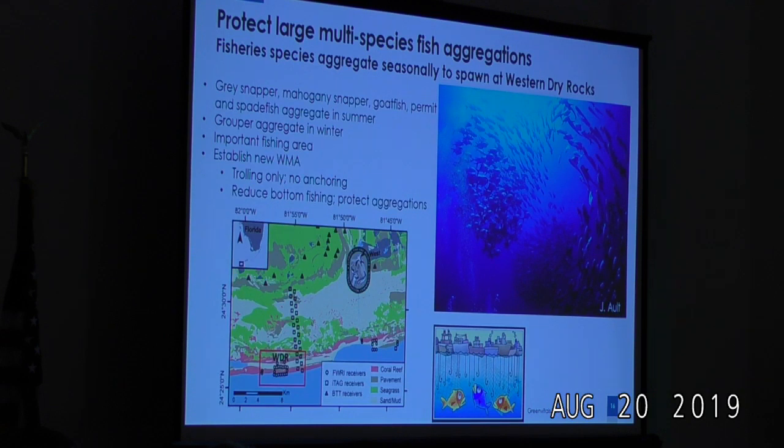One other piece of information that's been really useful is looking at where the heaviest concentration of boats are during the spawning seasons. In some cases, that's shown us where some of these aggregations are because there's a lot more fish there. We know this area is particularly important because, unlike a lot of the other aggregations where we've identified a single species, there are really high densities of several species of snapper, goatfish, permit, and spadefish in the summertime. And then in the wintertime spawning season, there's a number of grouper that come into this particular area.